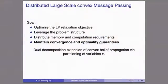So now we are ready to state our initial problem, the problem I posed, or the question I asked, where I said, how can we distribute inference? We are now in a position to make it a little bit more specific. So what is the goal? What do we want to achieve? So first of all, we want to optimize this LP relaxation objective. And obviously, we want to leverage the problem structure, the problem structure that is encoded within these higher order scoring functions. And from the initial task description, we want to distribute the memory and the computation requirements.